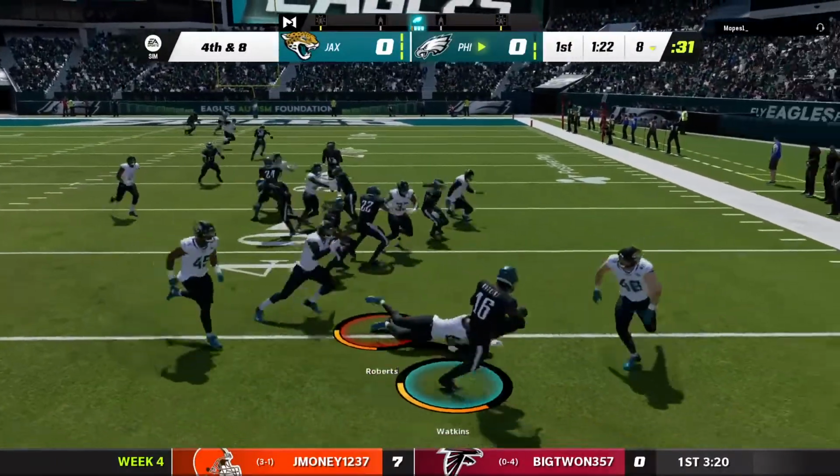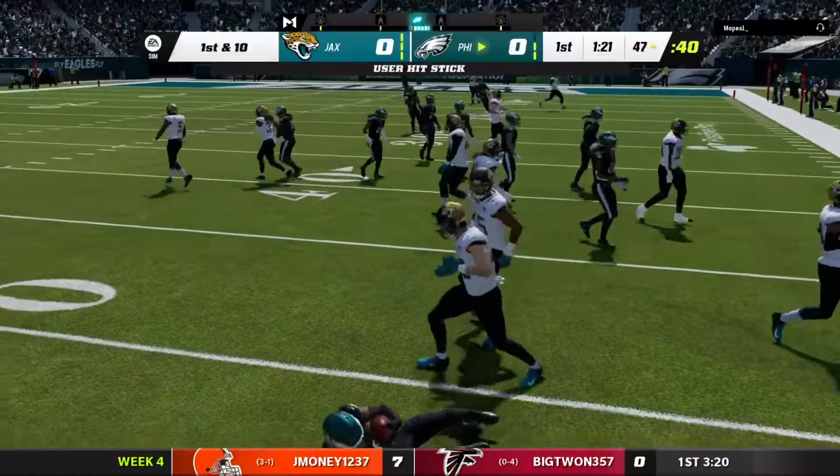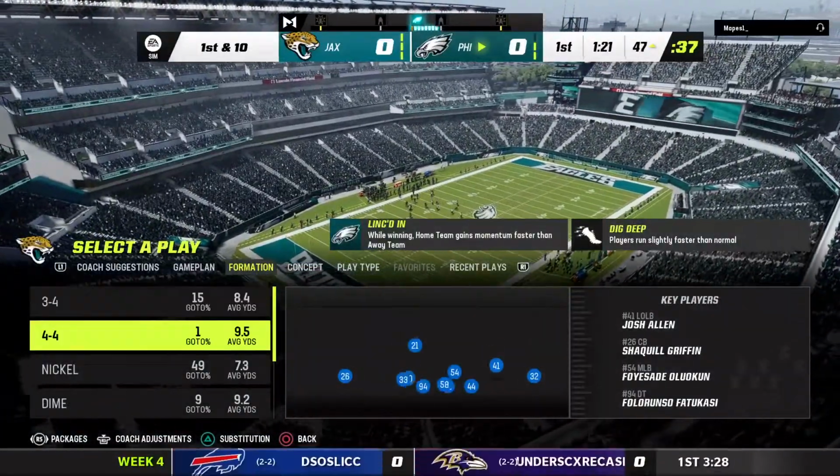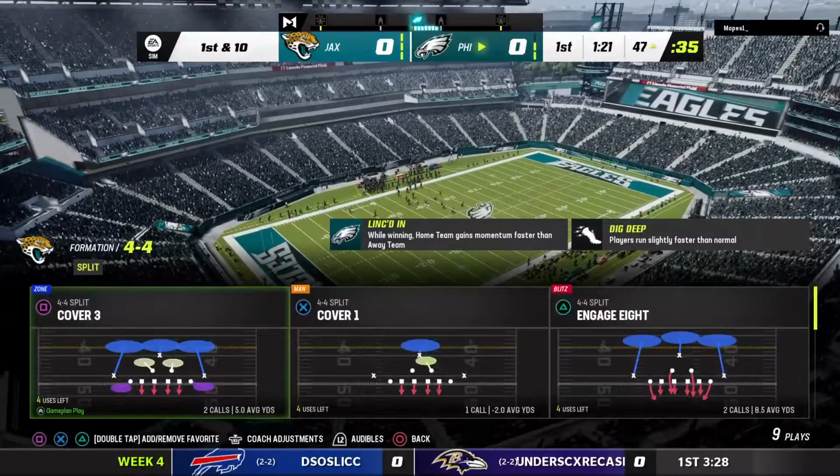Taking on the midfield logo. 36 yards on the punt with no return. And the Eagles will have great starting field position here as they take over.